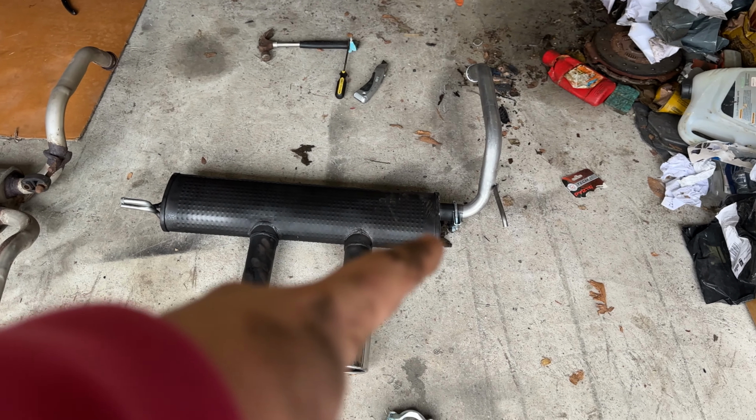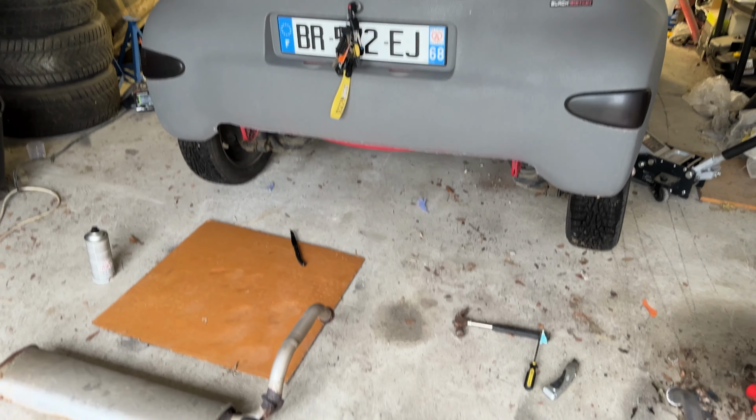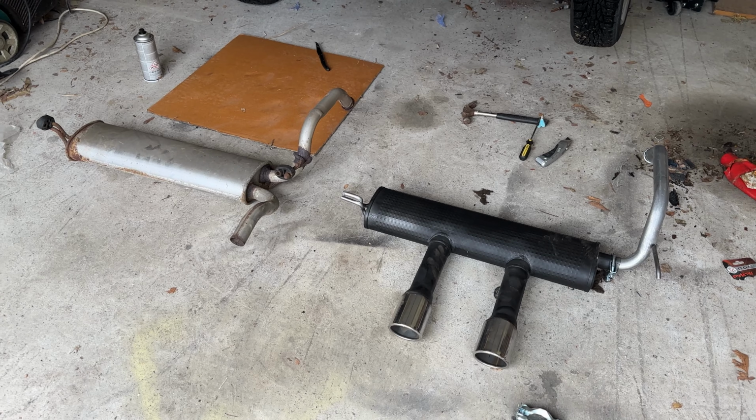So I'm just going to bolt that. You bolt up, put the new rubbers on, and then try and get back on the car. Let's do this. It won't blow. Positive thinking, but it's not going to blow. It's going to be perfect. It's probably going to sound the same, but whatever.